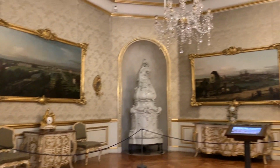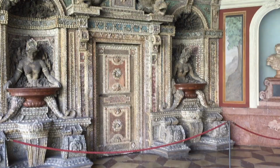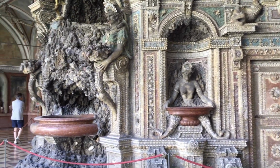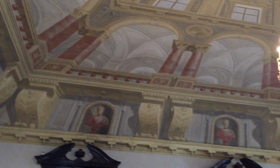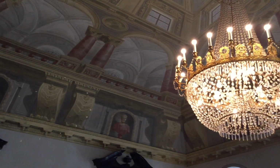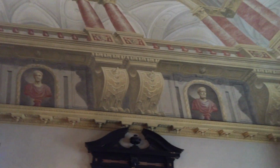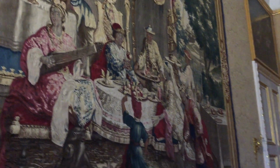Compared to the Nymphenburg Palace, which we also have a video of, the link is at the end of this video, this palace is certainly greater value for money. They have different types of tickets. For the Residence Museum ticket, it's 7 euros, where you can see about 90 to 100 different rooms. That's the ticket we bought.